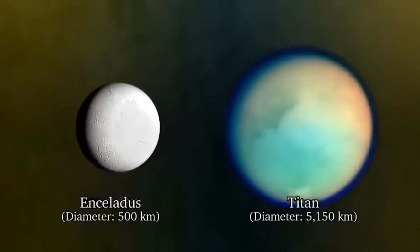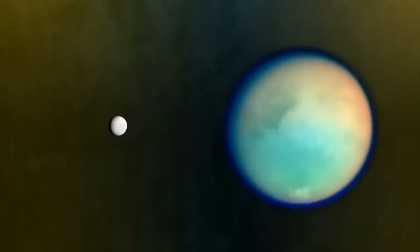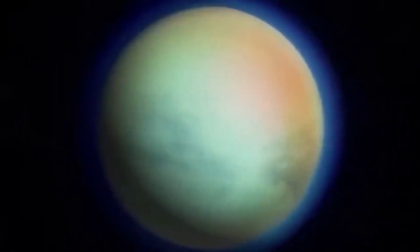That is 1/10 of Titan's diameter. Saturn's other satellites are also small, with weak gravitational fields. So even if they've been similarly impacted, they haven't been able to hold on to any atmosphere. But did Titan in fact experience repeated bombardment by small celestial objects?